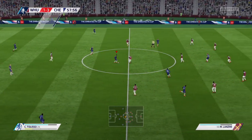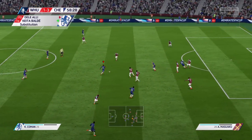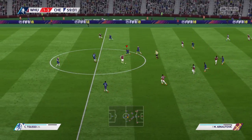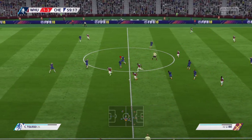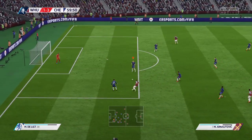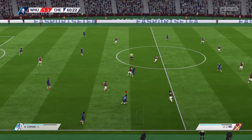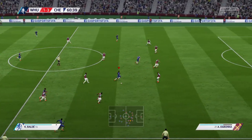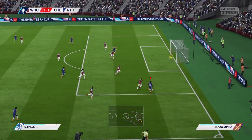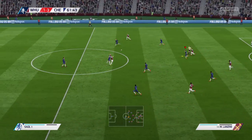Tolisso. Diao. This could lead to a chance. It's good attacking play. Nautovic, good defending. Tolisso. Diao. They've got numbers in this attack, and it looks dangerous. It's not a cross that's caused the defence any problems, and certainly not the goalkeeper.